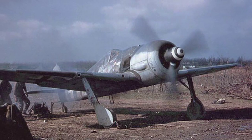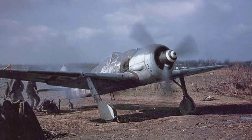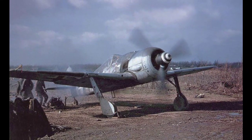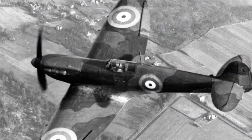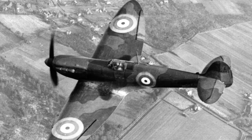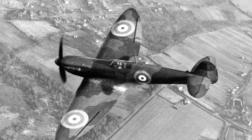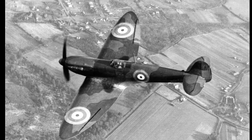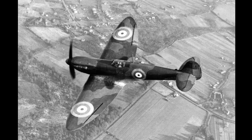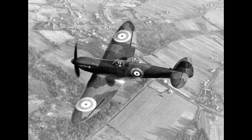British testing of the FW-190. The arrival of the FW-190 at Farnborough allowed the British to conduct extensive flight tests and trials. Test pilots like Eric Winkle Brown, who flew numerous captured aircraft, put the FW-190 through its paces. These tests revealed valuable information about the aircraft's handling, performance, and armament. The British used this intelligence to improve their tactics and aircraft designs.